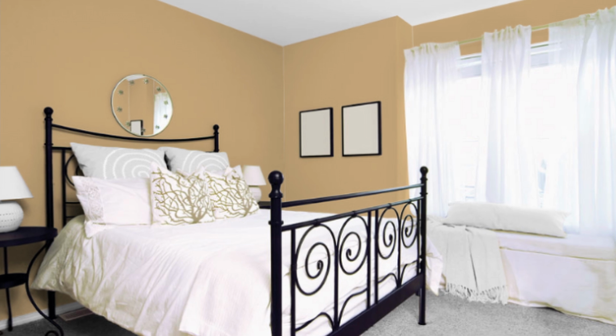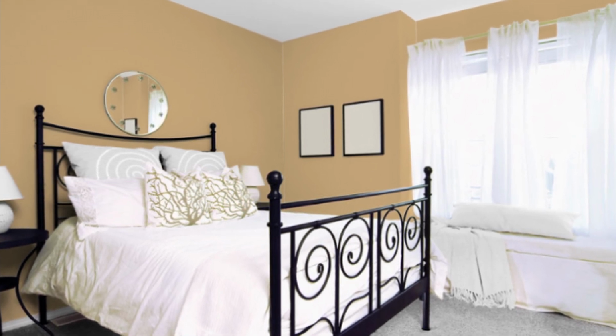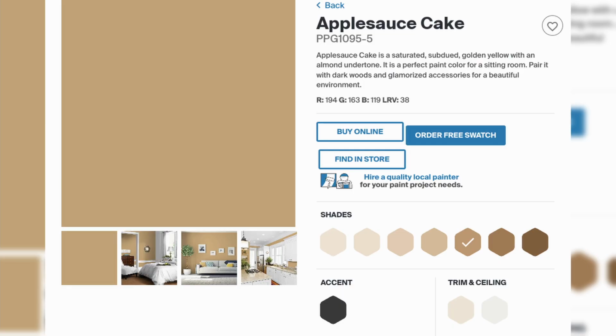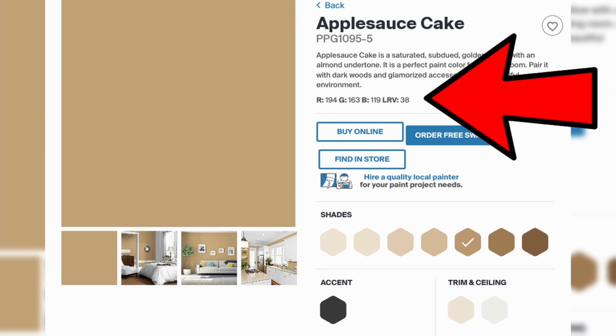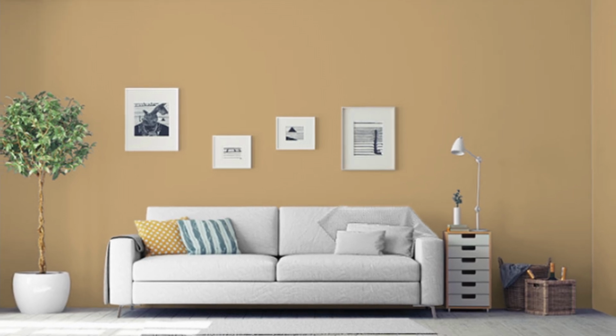Before we get into the undertones and all that jazz, let's start with the more fundamental assessment of how dark this color really is. Hopping onto the PPG website, I can find its LRV of 38, and that is the light reflectance value, which tells us the percentage of light that this color reflects back at your old eyeballs, or young eyeballs, forever young. But with an LRV like that, it's a pretty dark color, and I would even say it's on the lowest end of the mid-tone color spectrum.